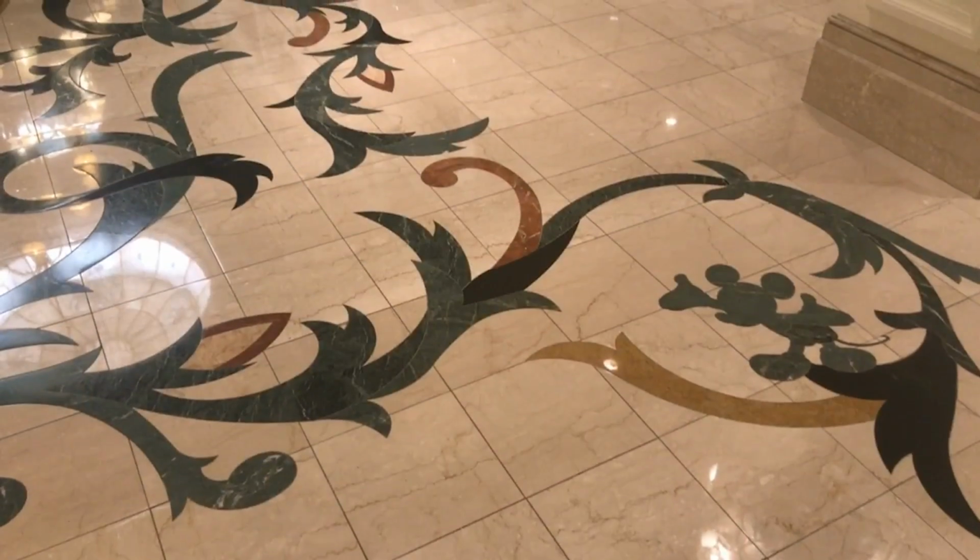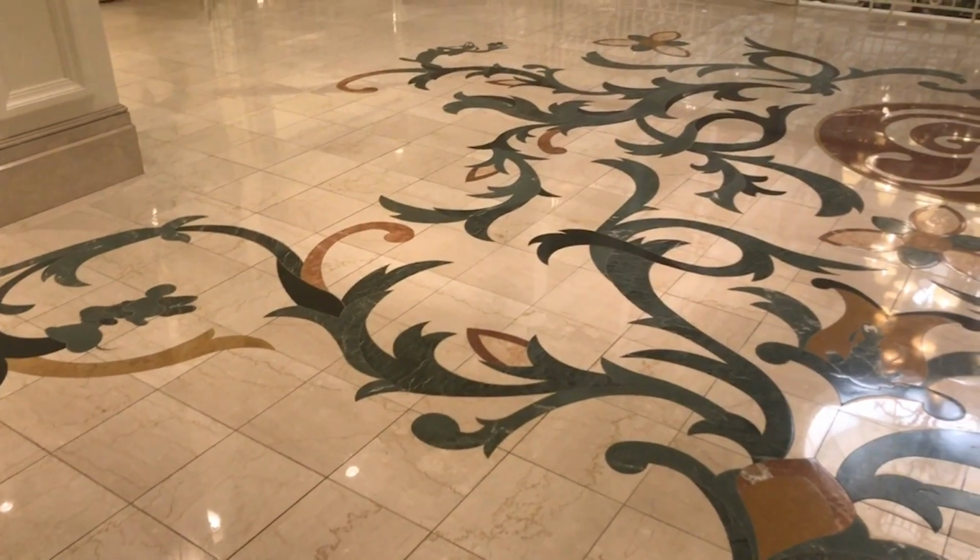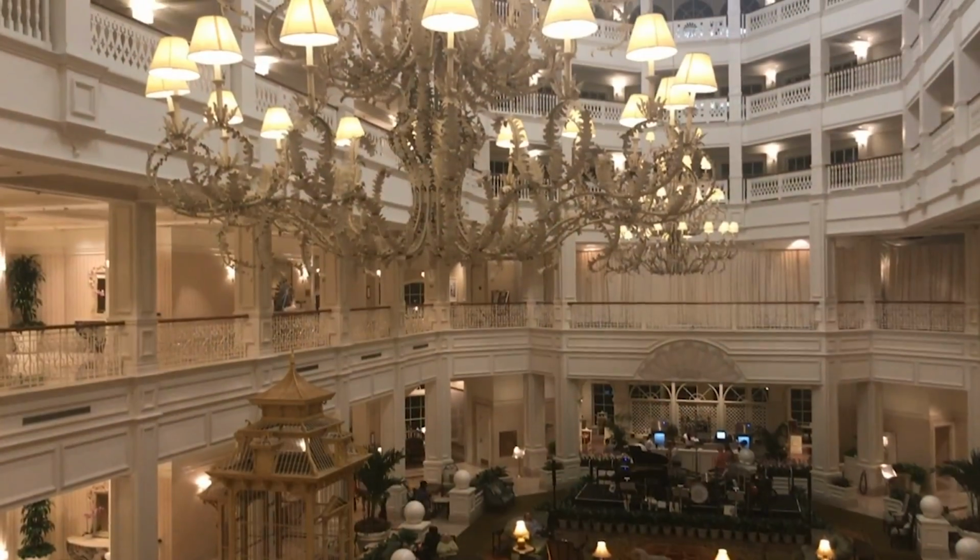Welcome to stop number 3, Disney's Grand Floridian Resort and Spa. So this is one of my favorite resorts. It's so gorgeous when you walk in. It smells amazing in here. They should totally make this a candle, and the details are incredible. For example, check out the tile work throughout the lobby. You're gonna see Disney characters in the tile. Also check out the giant chandeliers. They're shaped to reminisce a pineapple.